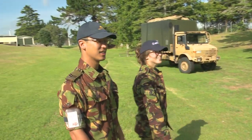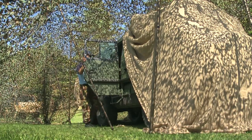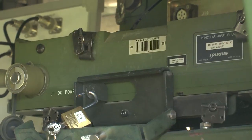I see it now. Yeah, not too bad, eh? With everything set up, it's time to check out what's inside the truck. So what's the difference between this radio here and the one we assembled earlier? Nothing. So when we're using it just in the battery mode, they were capable of around 20 watts. But when we put them in here, we're able to get a power output of 125 watts.